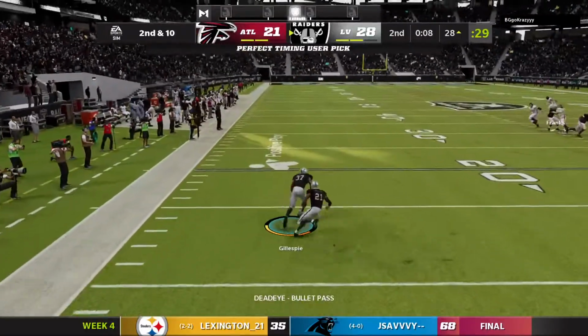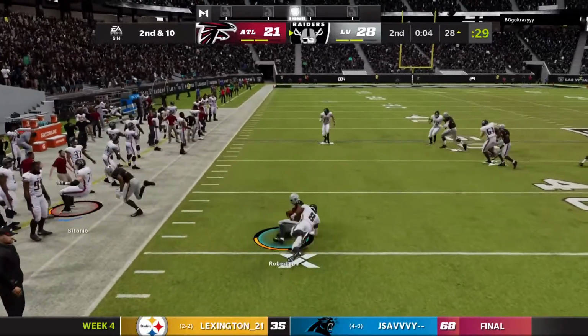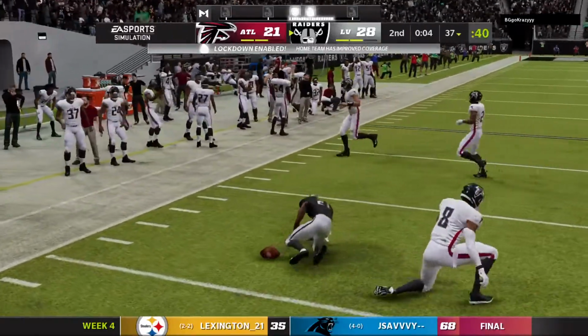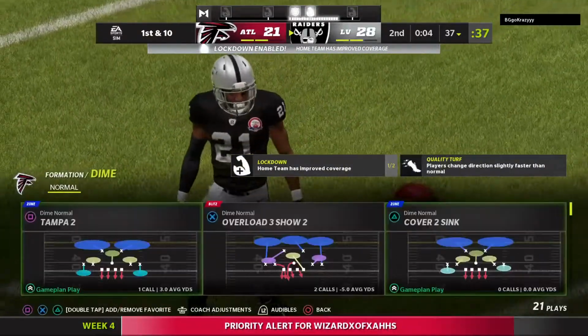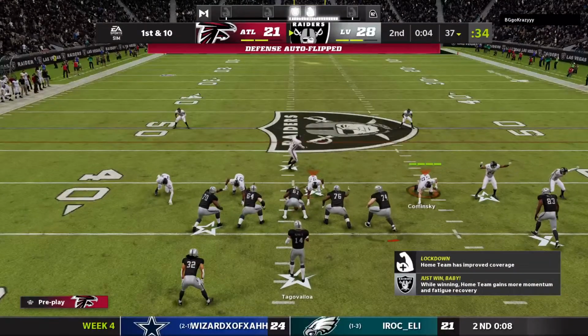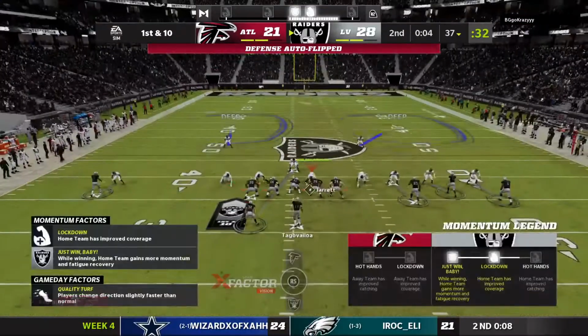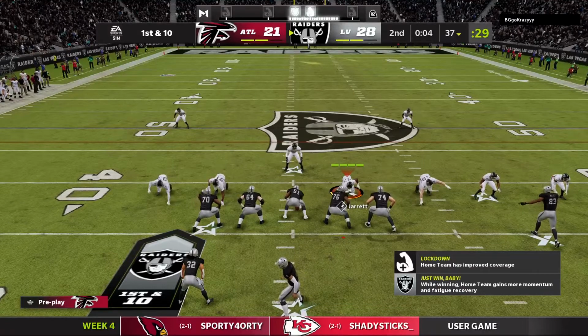Looking there for Pitts, but intercepted. Picked off by Tyree Gillespie. And the Raiders are going to take over once again at their own 37-yard line. CD, I know it's just his 2nd year in the league as a quarterback, but that's going to be one when he flips on the tape. He's like, I shouldn't have thrown that ball. No doubt about it, and his coaching staff will be emphatic that he shouldn't have thrown that ball.